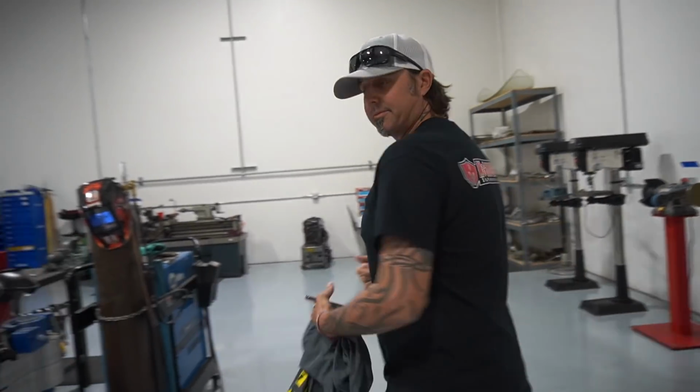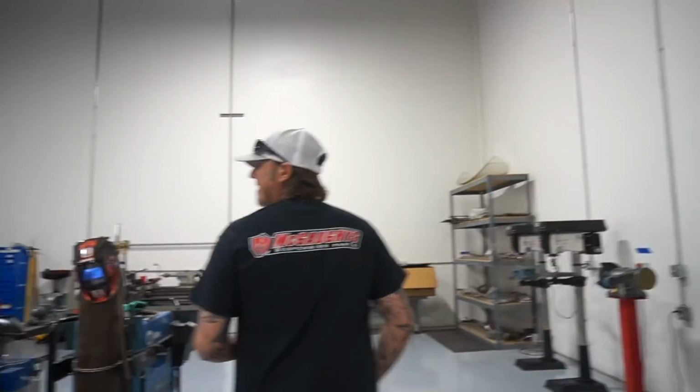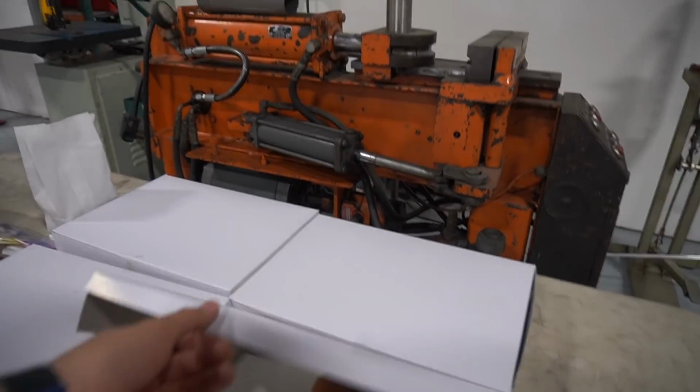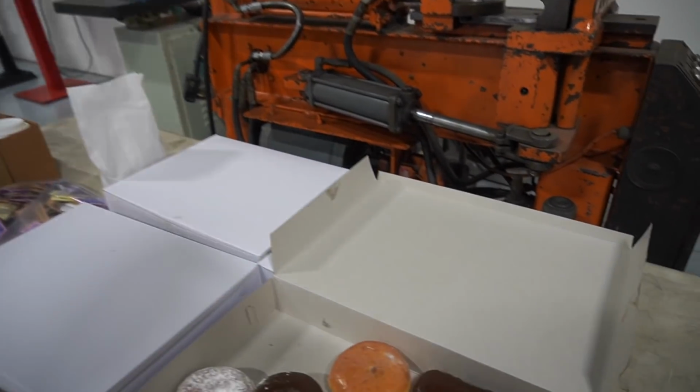Changed into our Mcgaughy's t-shirt. Show them the shirt. There you go. Mcgaughy's suspension. And they got a little breakfast for us. Some donuts. California donuts, I should say. Not sure if they're any different than East Coast donuts.